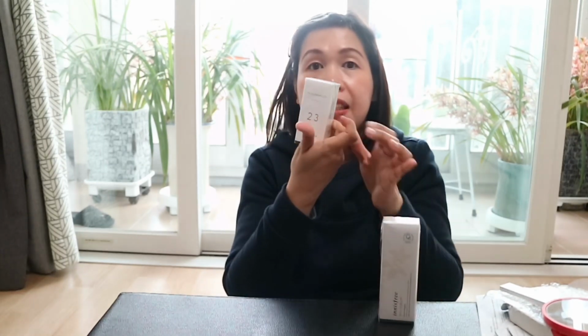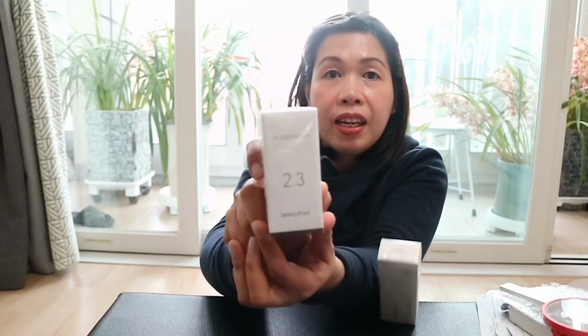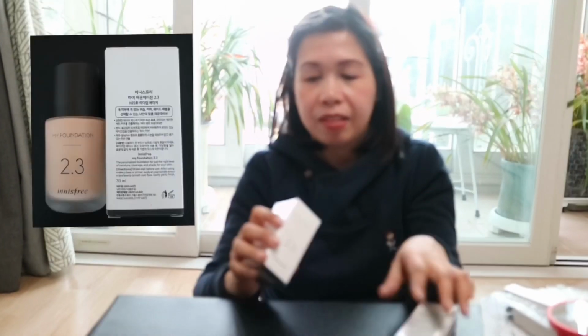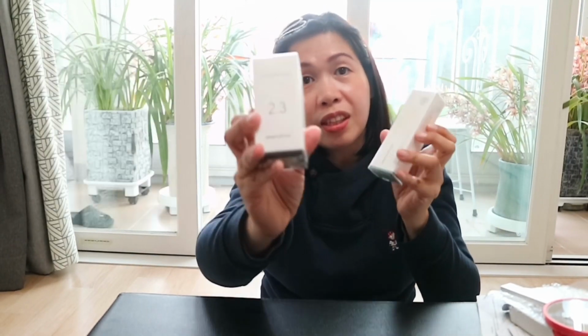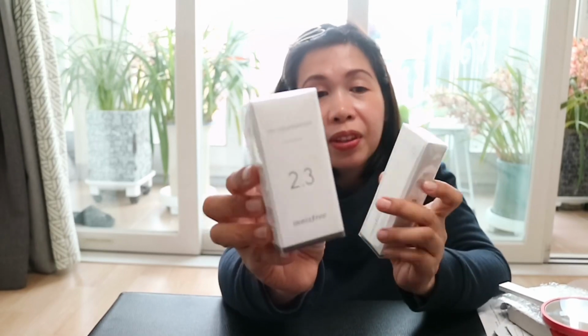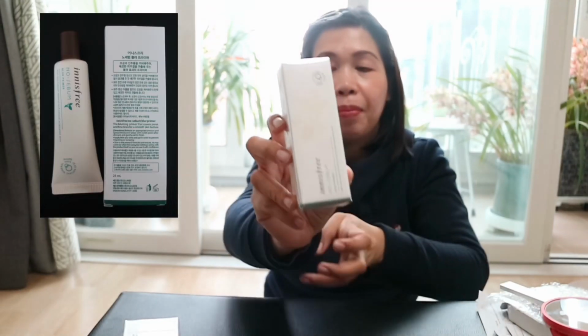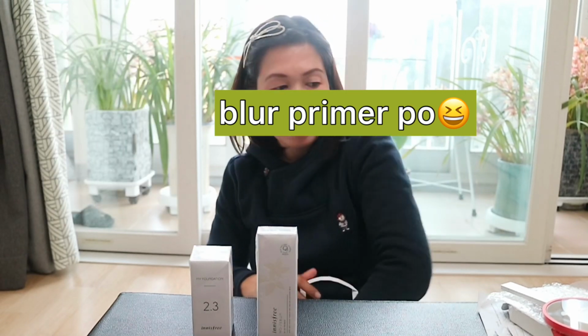Ang napamili ko is this one. This is a foundation, 2.3. Hindi ko na siya i-unbox. Buksan pa ba natin? Kasi mahaba yung oras. Ito, this is foundation 2.3. And then, this is Innisfree No Sebum. Foundation, No Sebum.